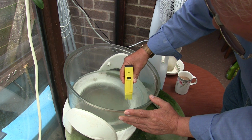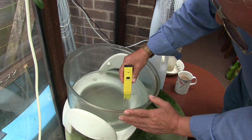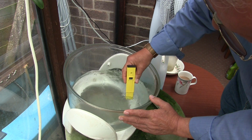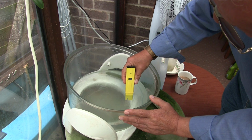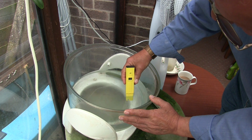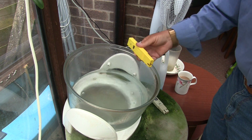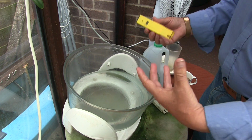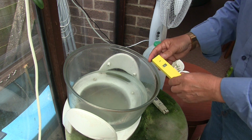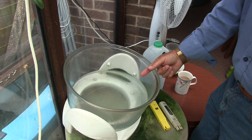Okay, my initial reading is 6.5.9. I'd like to see 5.8 on there. I don't know whether I'm going to get it, but 5.9 will do. Yeah, it's hovering between 5.8 and 5.9. So with a pH at that level, my nutrients should be absorbed by the plant successfully. That's quite important.